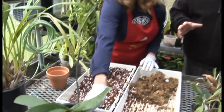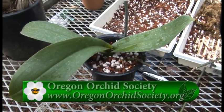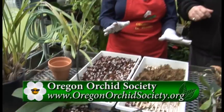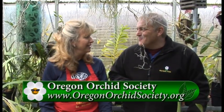There's so much information about orchids, and there are so many different varieties available that if you want to find out specifically what to do with the orchids you have, you can certainly go to the Oregon Orchid Society's website. In addition to that, there are so many different kinds of orchids, and they all grow differently. Yep. And our society would be happy to help anybody out there that has any questions regarding their plants.